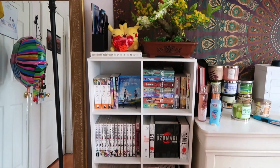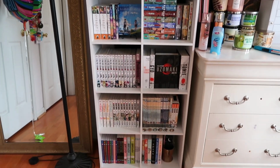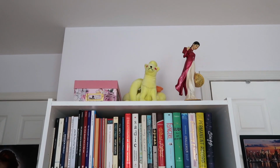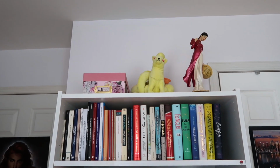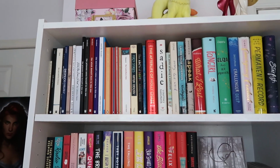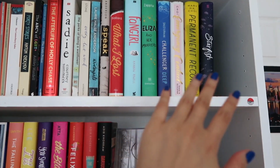Overall, I am very happy with this shelf. I will say I'm kind of nervous because I feel like there's not a lot of space left, but I will figure something out. And now this shelf, I have basically a box of private stuff, 9 Tails, and then a Vietnamese lady statue. The first shelf, I have poetry books, classics, and then mental health contemporaries.